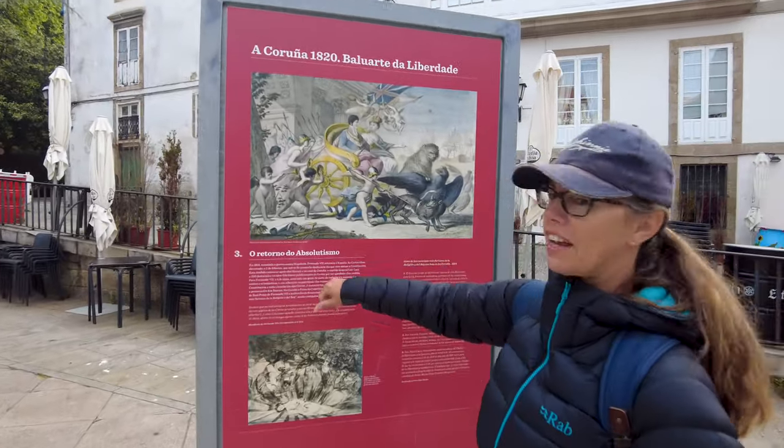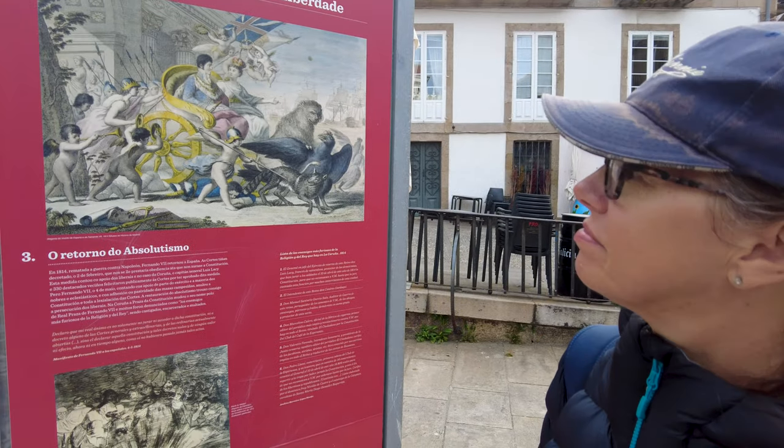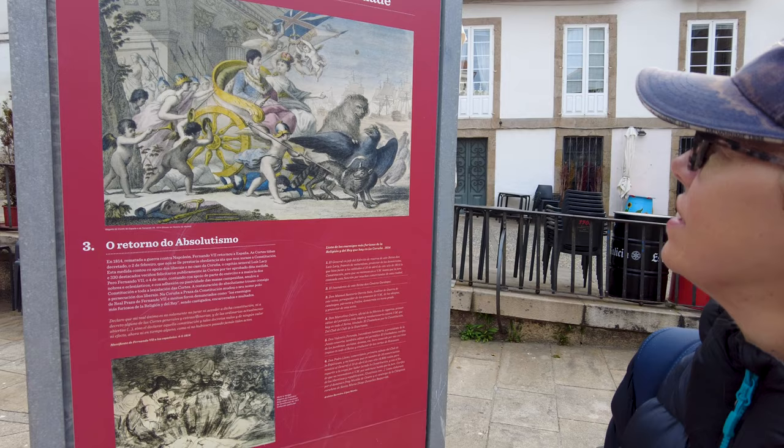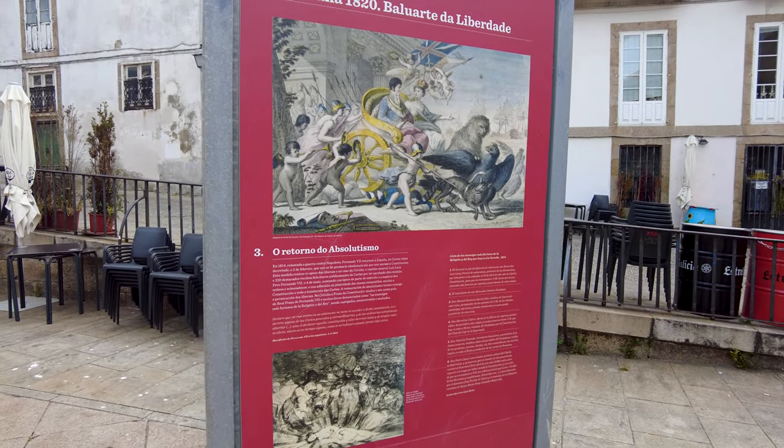It's when Fernando VII returned from battling Napoleon. Ah, that's what that one is. So this is an alliance with the English on this one then? Yeah. I think this is the Union Jack at the top. Yeah, we were allies with Spain against Napoleon.